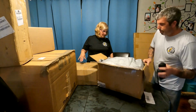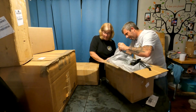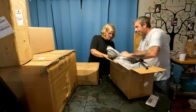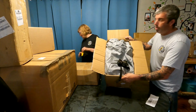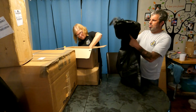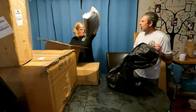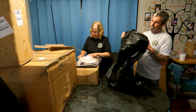We'll have to look that up too. Yeah, we'll have to. I mean, it looks brand new. I don't know, guys. It's a trailer cover. Some kind of a trailer cover. What is that? I have no idea. Silk Mason. Open that. I'm trying to figure that part out.